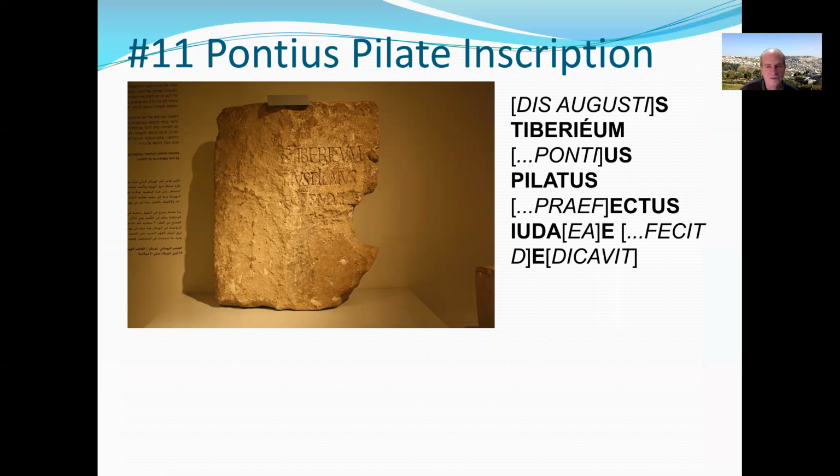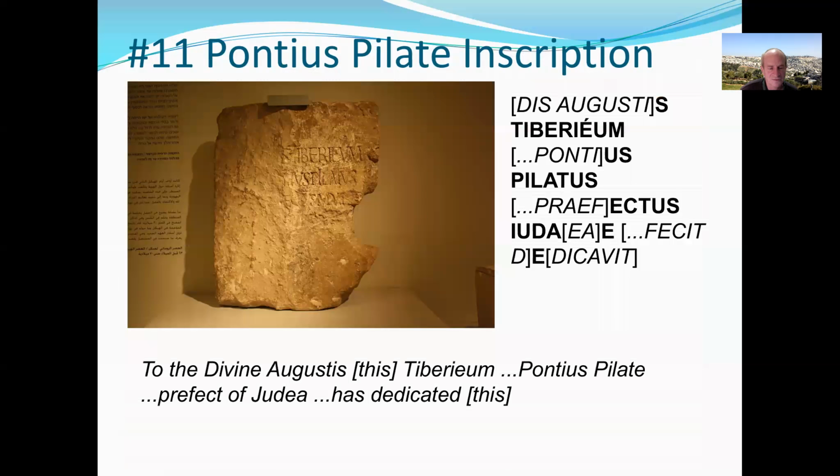And what it says is, to the divine Augustus, this Tiberium, Pontius Pilate, prefect of Judea, has dedicated this. So Tiberium, or Tiberius, is the Caesar when Pontius Pilate is the governor. And so this stone was set up in the city of Caesarea by Pontius Pilate, who is named and is prominent in the New Testament.